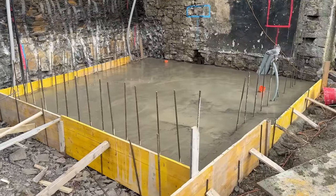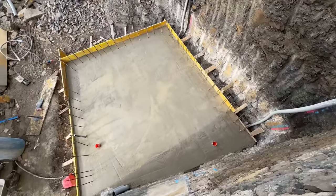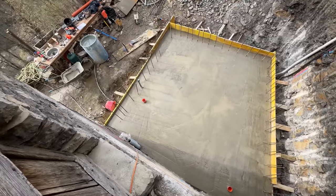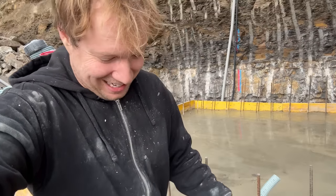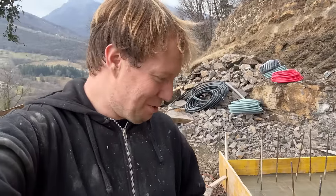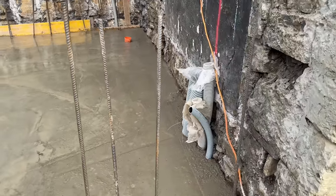You can see we have rebar sticking up, which will be supporting the walls that we'll build. And we managed to get all of our pipes in last minute. This one right here, actually these two right here. I nearly forgot these two until the very last second. And thankfully they were accommodating to me as they were mixing cement. I was wrestling those in really quick last minute, but we managed to get all of the pipes in.